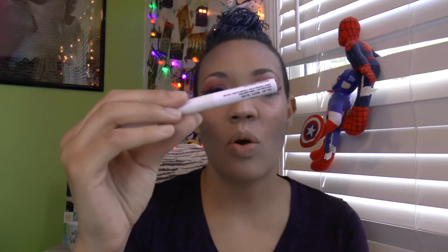I'm going to take this white NYX eyeliner and do some little white dots for the stars on the book cover and do some white freckles. Book to movie or book to TV adaptations. I am for sure a book to TV adaptation sort of person. The reason for that is, of course, more time.